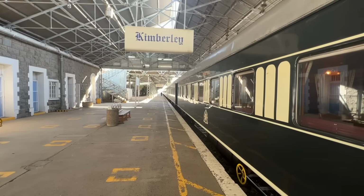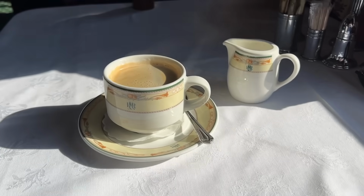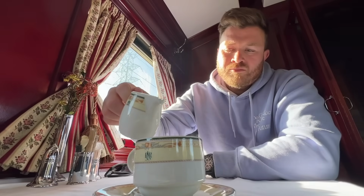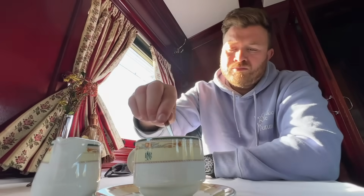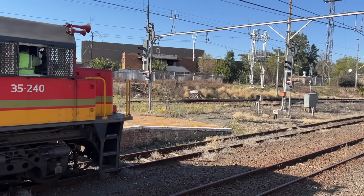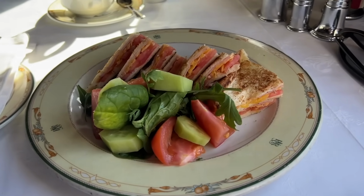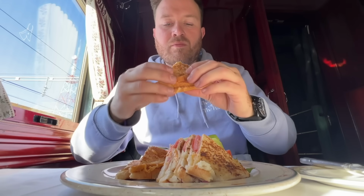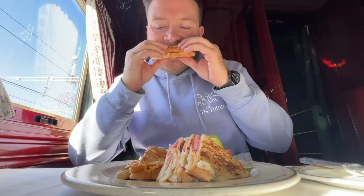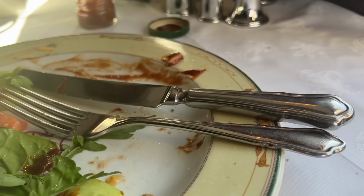Thanks to my leisurely morning, I'm having a late brunch, which the staff kindly arranged for me. As I said, the service is what sets Rovos apart, with the staff tailoring the experience to a passenger's individual preferences, seamlessly and professionally. My brunch was exactly what I needed: toasted fluffy bread, beautifully smoked bacon, egg and cheese. Needless to say, my plate was totally cleared.